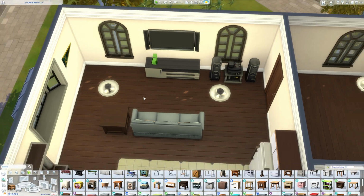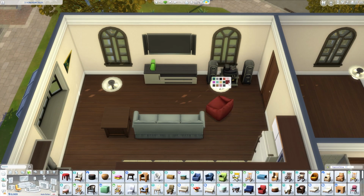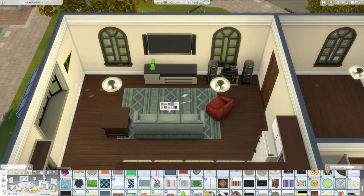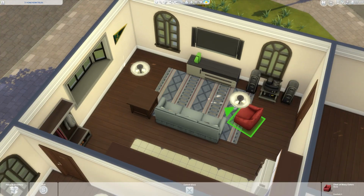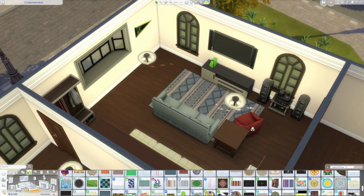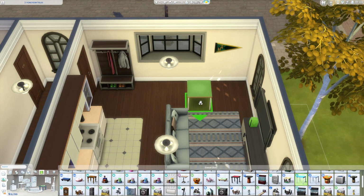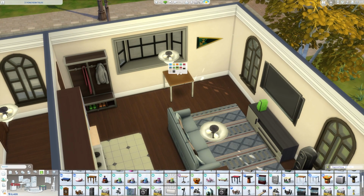But overall, it is fairly well furnished, certainly better than my first college apartment. I imagine his mom wanted to make sure that he had everything that he needed, which I love that for him and love that for her.